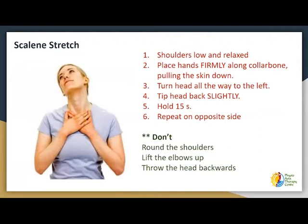So for this stretch, you're going to find your collarbones. They're the little bony bits that sit at the front. You're going to grab on, almost like you're going to strangle yourself, but not quite. So just hold slightly lower. We're going to hold firmly. So you're going to grab there, one hand, right hand on the skin, and then left hand on top of that palm. You're going to pull the skin down firmly. It has to be firm pressure, so you have to be actively pulling the skin down.